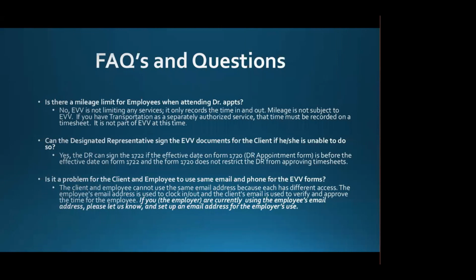Can the designated representative sign the EVV documents for the client if he or she is unable to do so? Yes, the DR can sign the 1722 as of the effective date on the 1720. So what that means is that they can sign as long as the date on the 1722 isn't before the date of the 1720. So pretty much that means it can't be before they're appointed as your DR.